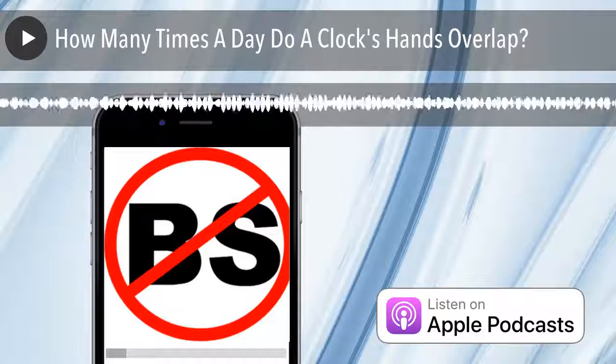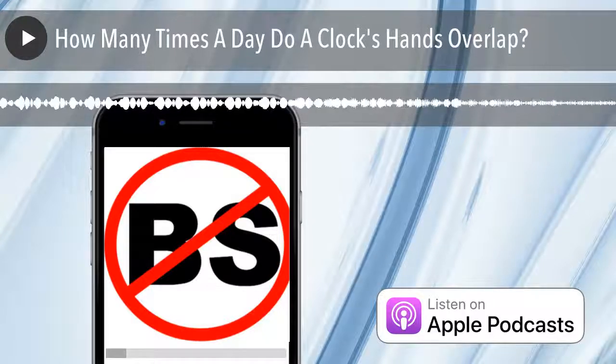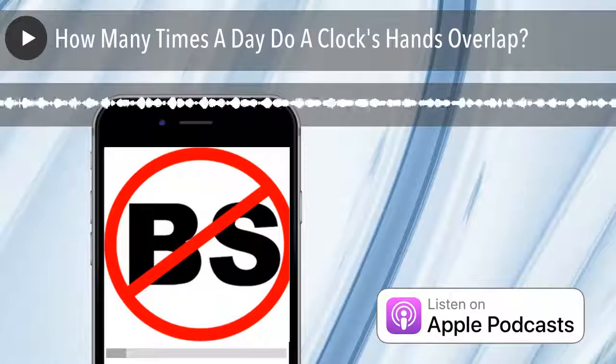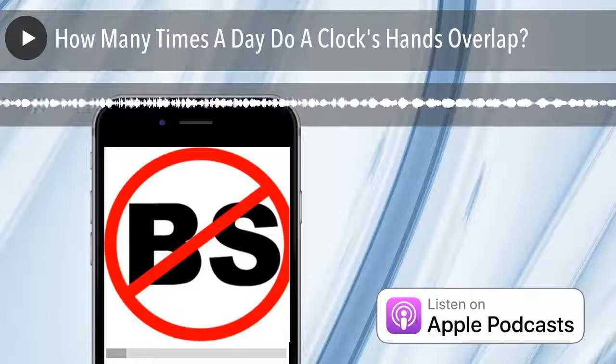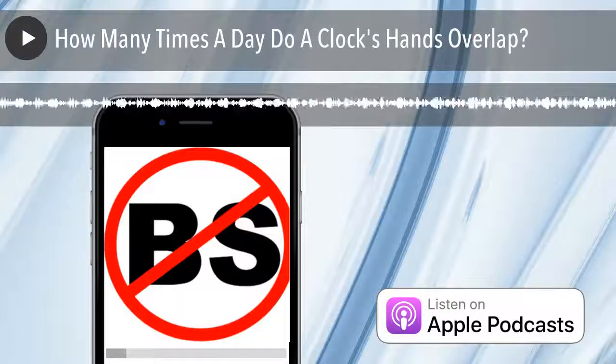So the way it works, and again, this is a math formula. In T hours, the minute hand completes T laps. In the same amount of time, the hour hand completes T over 12 laps. So the first time the minute and hour hands overlap, the minute hand has completed one lap more than the hour hand. So we have T equals T over 12 plus 1. That means the first overlap happens after T equals 12 over 11 hours, or approximately 1:05 a.m.